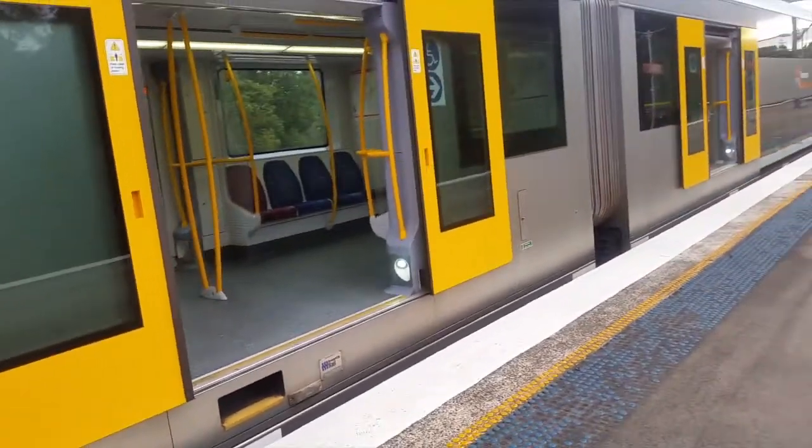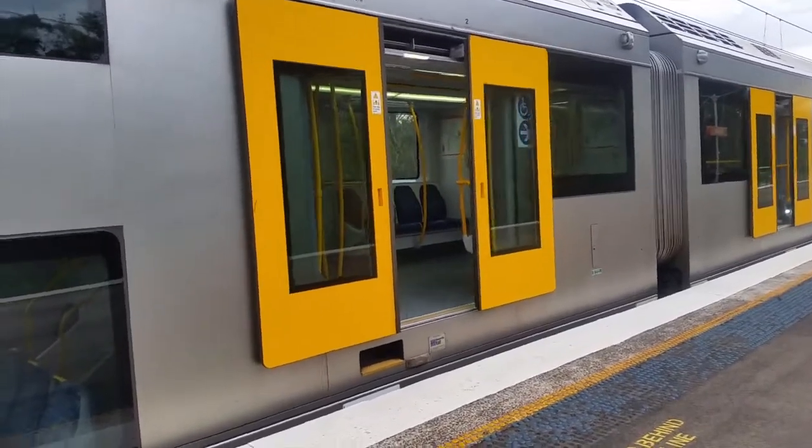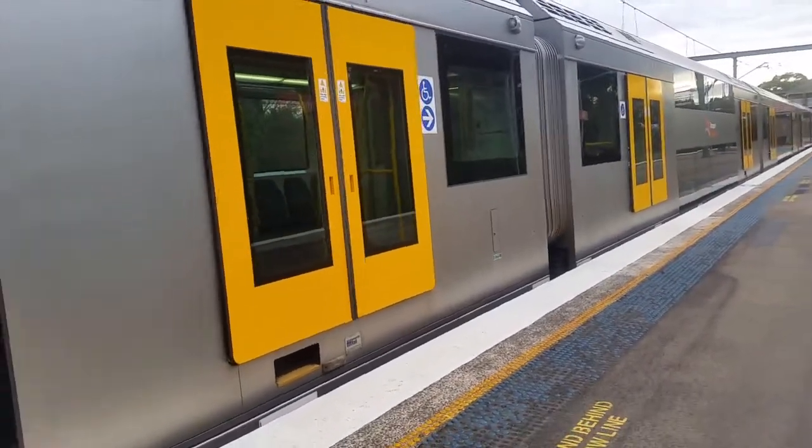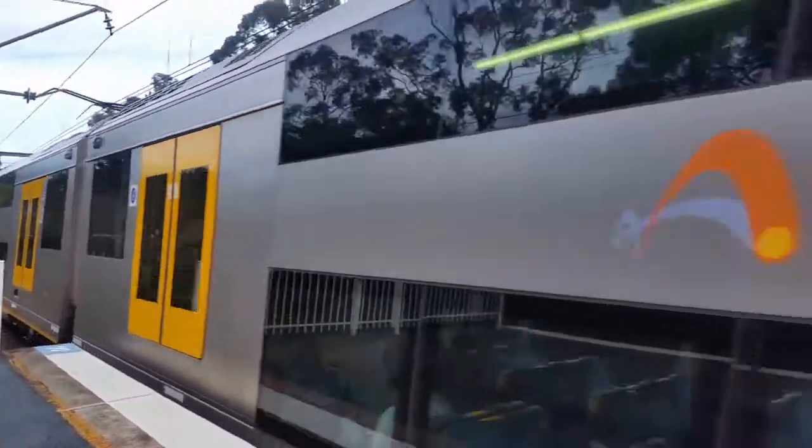I'm just here at Denistone, departing off platform number 2, 3 or 1. Anyway, that's a big step. Look at that, massive step down onto the platform. A67 for our service.